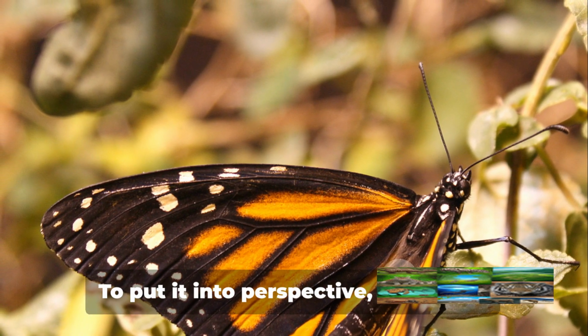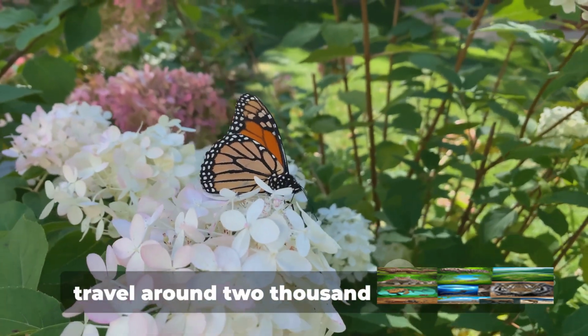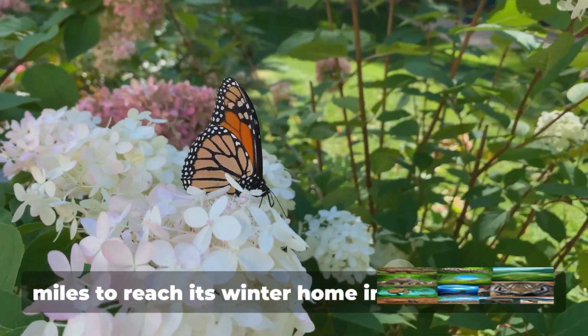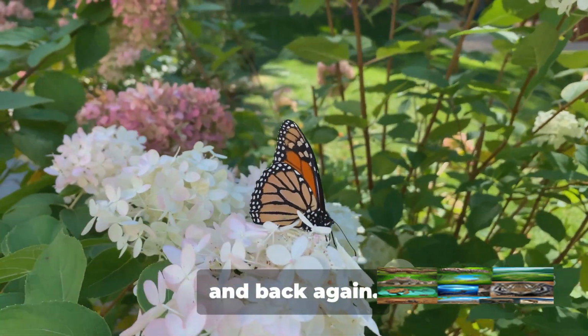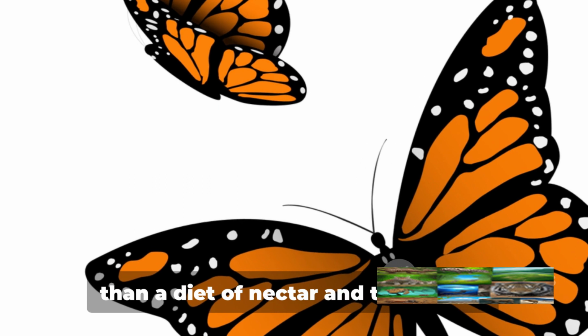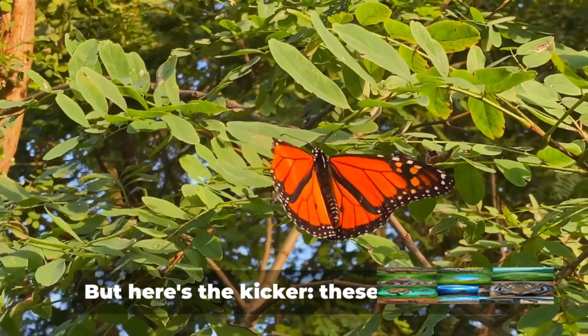To put it into perspective, a monarch butterfly from Toronto, Canada, will travel around 2,500 miles to reach its winter home in central Mexico. That's roughly the same distance as a flight from Los Angeles to New York City and back again. And they do this powered by nothing more than a diet of nectar and the beat of their tiny wings. But here's the kicker.